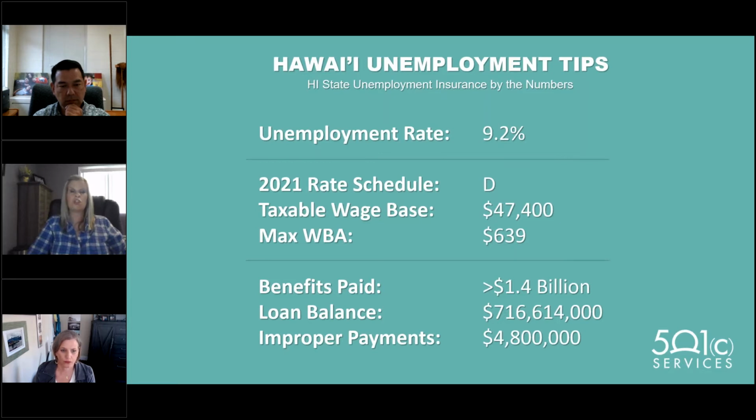And every state to some level had challenges with fraudulent claims. That is extremely common during times of peak unemployment activity. You've got these niche fraud rings that really try to take advantage of those chaotic situations. And some states handled it quicker and more efficiently than others.